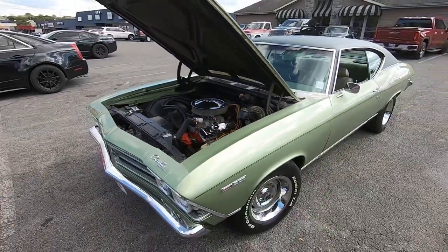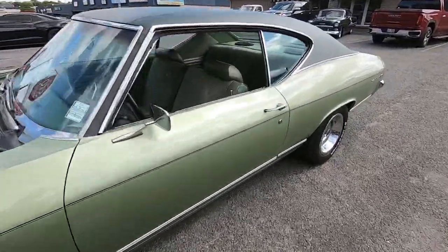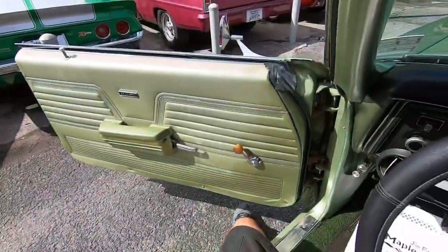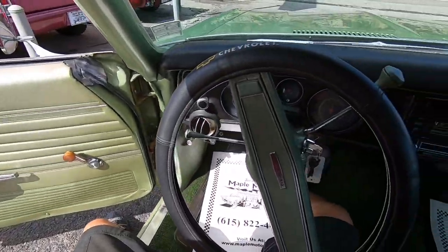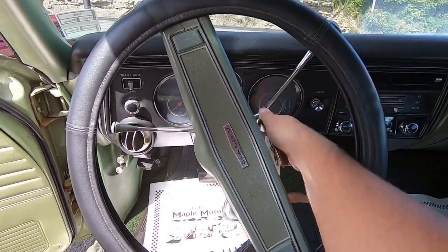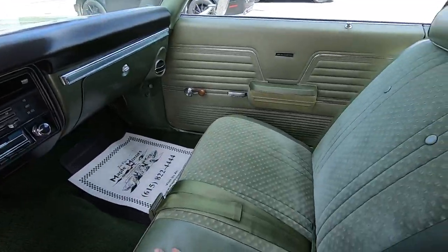About that time, let's go for a ride. All right, guys, before we take off, we're gonna look around the interior on this one. You can hear the buzzer still works. Does the horn though? It's a little game we like to play on this channel. Interior's not too bad.